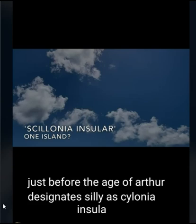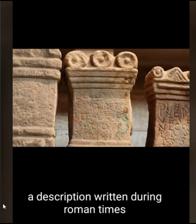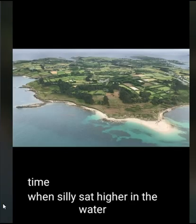Just before the age of Arthur, yeah, got back to that one again, designated Scilly as Cylonia, a description written during Roman times, just before the age of Arthur. But I watched a video where Arthur was a slave to the Romans, and then he got out. It was in the cinemas, about 10 years ago it came out. It was one of the James Bonds did it.